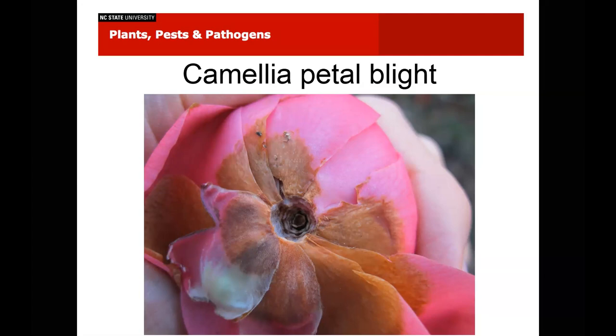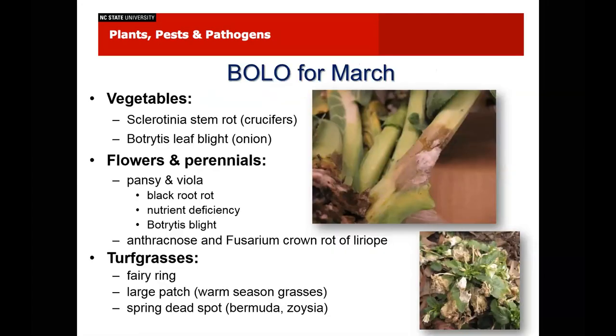All right, let me move on then to our BOLOs here and wrap it up with that. Again, for those who are new, BOLO is be on the lookout, things to watch for in the garden and landscape. We don't have too many vegetables out there yet, but if you've got crucifers, collards, cabbage, and so forth, you want to be aware of the possibility of sclerotinia stem rot, AKA white mold.